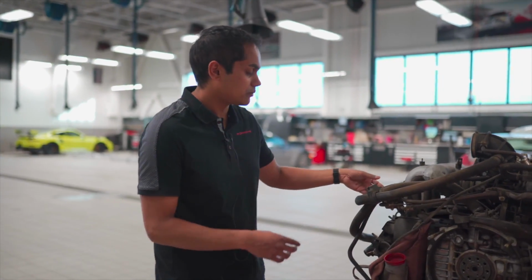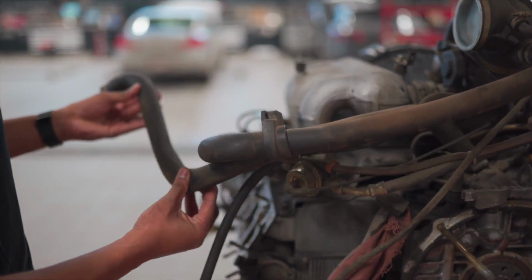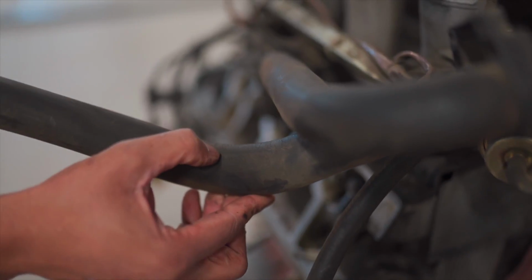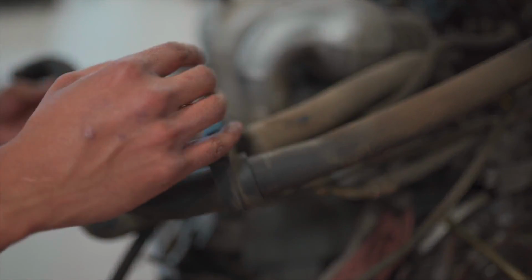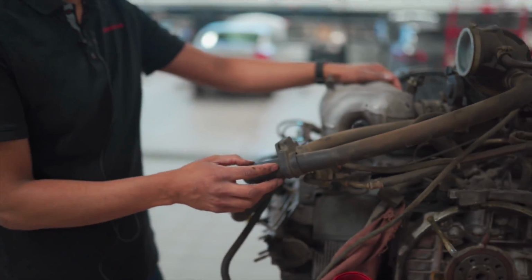Since this is a 30-plus-year-old vehicle, there are certain rubber components that wear, and you can see the cracking right in here, and we'll find that on a lot of different parts on the car. You can see it in here as well. So we'll assess those things along the way, and see whether or not we should be replacing or repairing, and go from there.